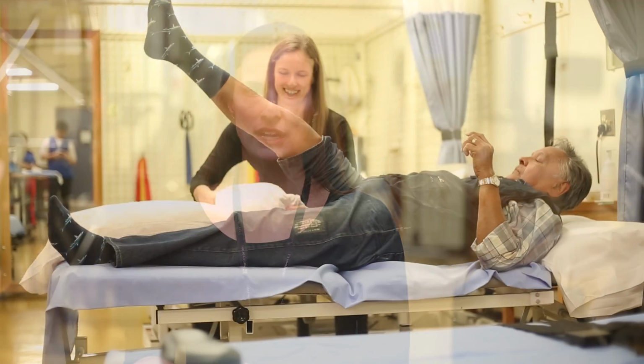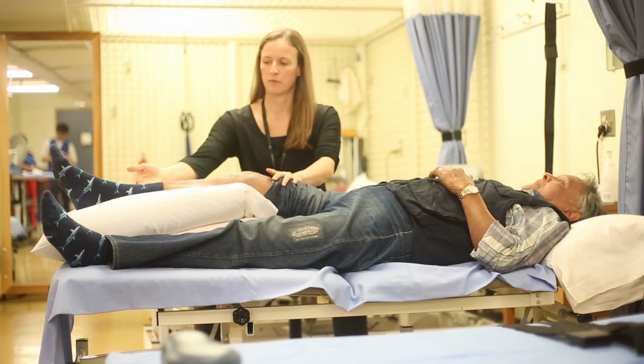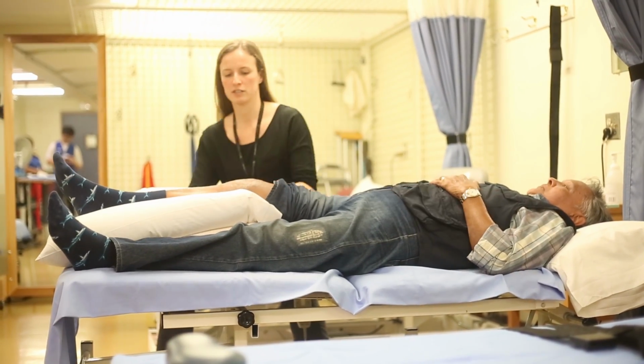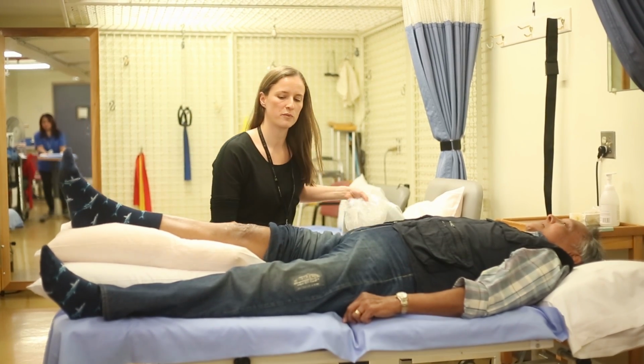After surgery, it is very important to manage your swelling. The best way to do this is to lie flat and raise your leg with your knee straight above the level of your heart. While in this position, you could apply ice as well as complete your ankle pumping and buttock contractions. Ideally, stay in this position for 20 minutes and repeat 2 to 3 times per day.